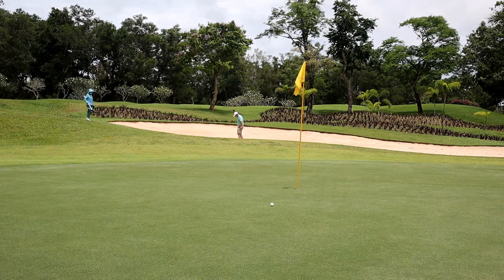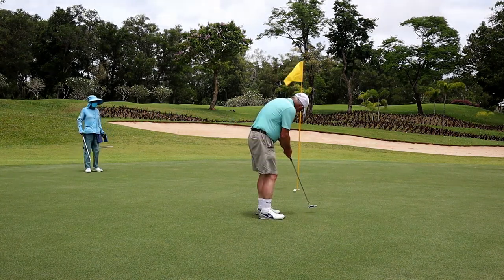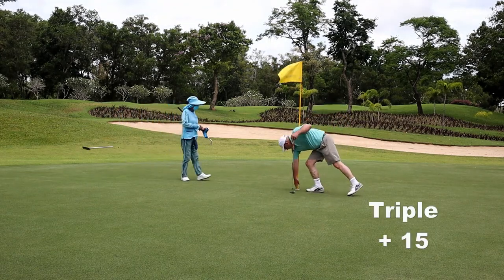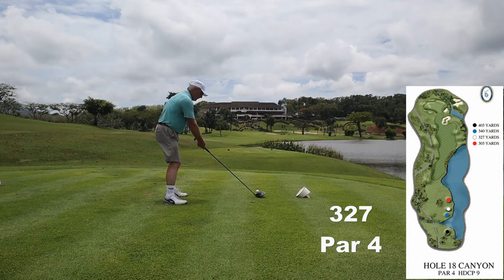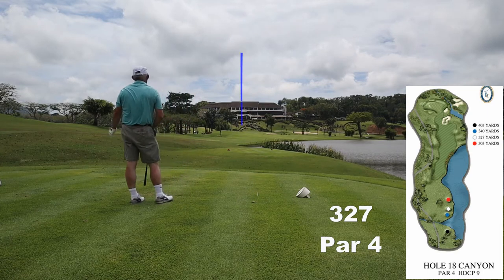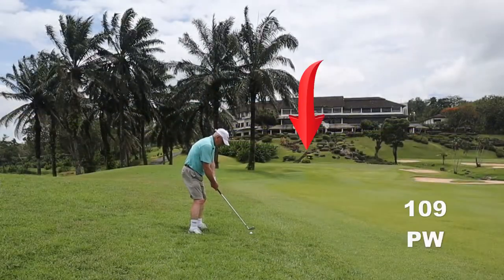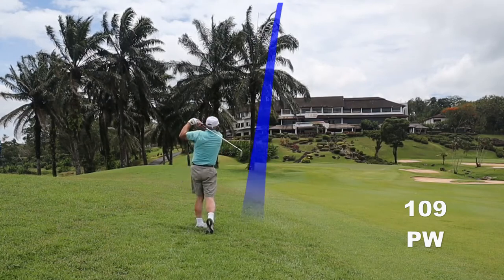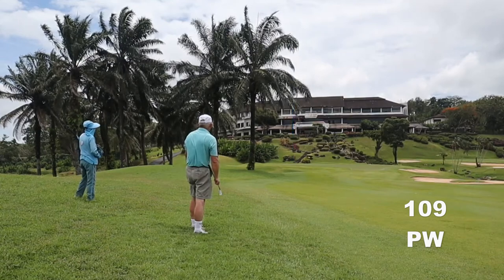This is a horrible hole because you can't see anything from the tee box. You can't see the green, you can't see the water, you can't see the hazards. This is possibly one of the worst holes I've ever played anywhere in the world. So, what am I? I'm about 15 over. Let's see if I can finish this round, get off this golf course, and get away from this caddy. Never known anything like it in 90 rounds of golf.